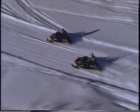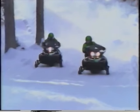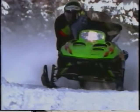Arctic Cat engineers develop improvements that enhance the whole snowmobiling experience. Some of them are revolutionary, some are evolutionary, but all of them set a higher standard of excellence for the entire snowmobile industry. After all, if we didn't keep improving our sleds, what would the competition have to copy?